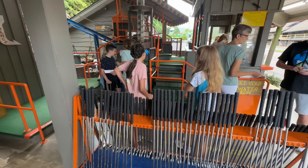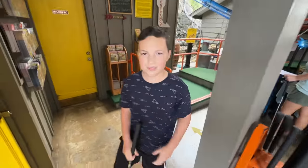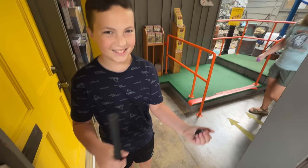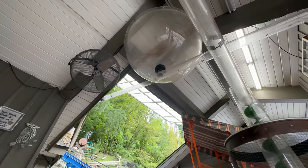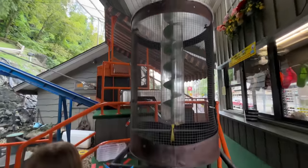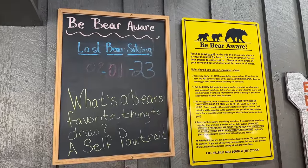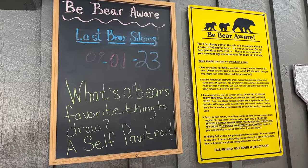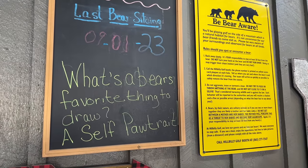So we're getting ready to head up on the lift, grabbing our golf club, and let me go pick out a ball. Did you get a ball? Yes. What color? Black. What'd you get? Purple. The ball actually comes down from the mountain and drops into here. I think I'm gonna go with blue. This sign tells you when the last bear sighting was, which was yesterday, with the question, what's a bear's favorite thing to draw? Well, a self-portrait, of course.